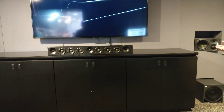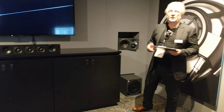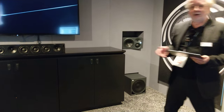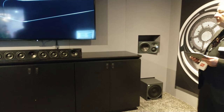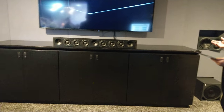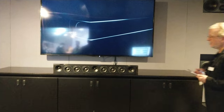But we also knew, evidently, that you can't sell a system like this to a normal household. That's too crazy for most people. And so we were looking for a smaller solution, and voila, that's what came out, our soundbar.